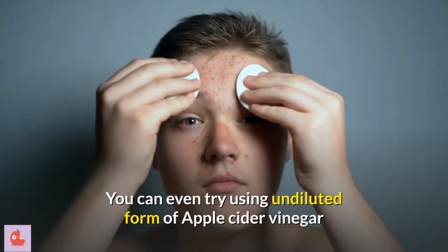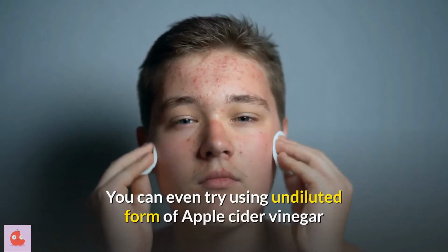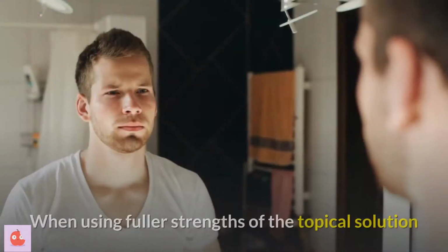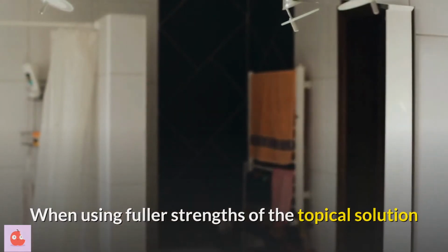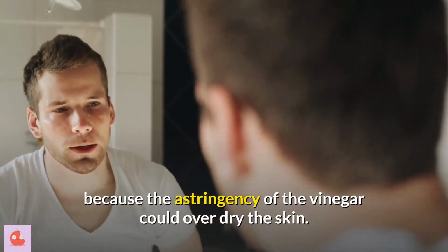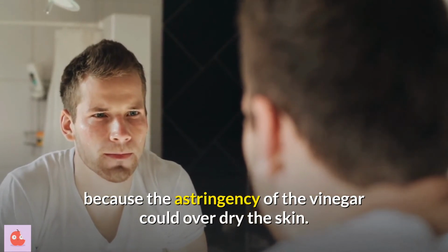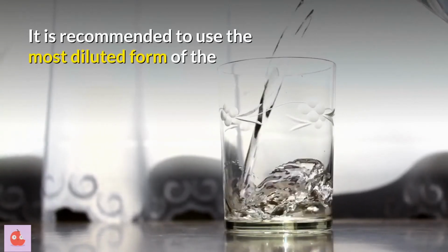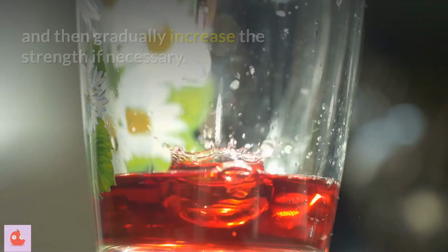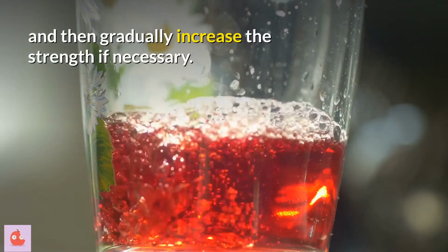You can even try using the undiluted form of apple cider vinegar, but it is not recommended for those who have sensitive skin. When using fuller strengths of the topical solution, don't allow the solution to remain on your skin overnight because the astringency of the vinegar could overdry the skin. It is recommended to use the most diluted form of the topical apple cider vinegar solution first and then gradually increase the strength if necessary.